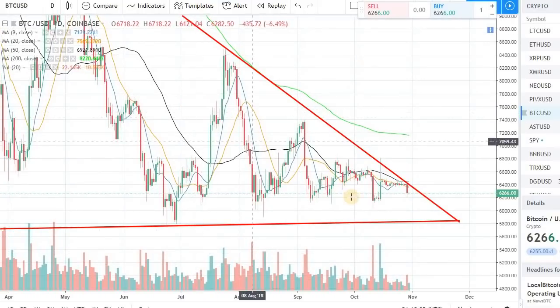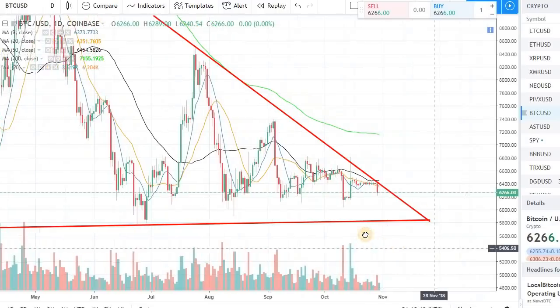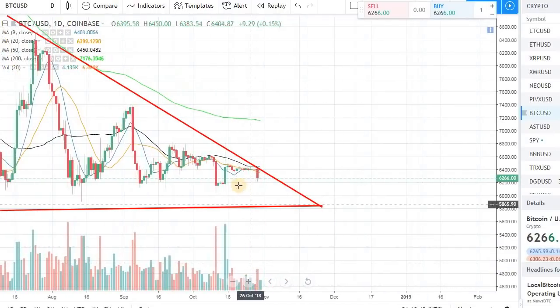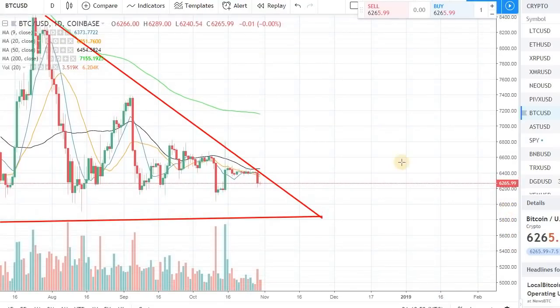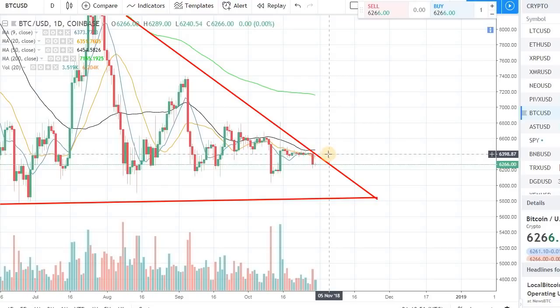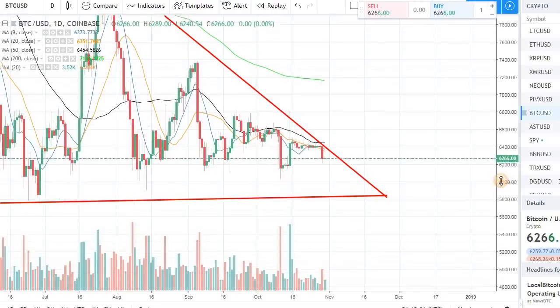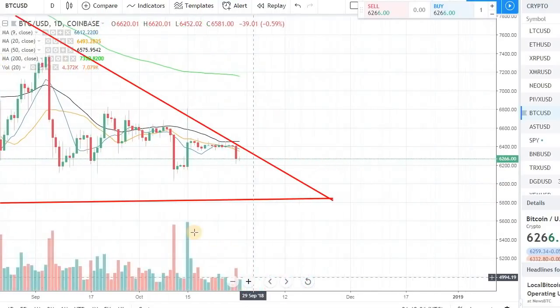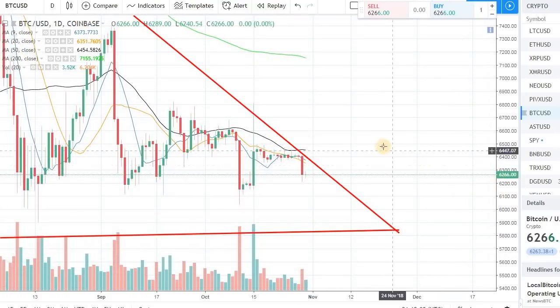All right. So Bitcoin, in the last couple of weeks, we have been sitting in this sideways action. Pretty much trading range bound from 6,500 to 63, 6,400, and all of a sudden yesterday on Monday, October 29th, we had a drop of around 3-4%. And if you see that, it came right on the dot where we have this red resistance line.